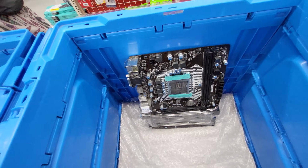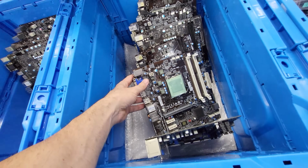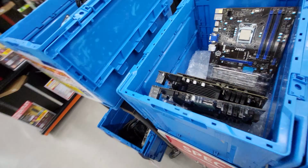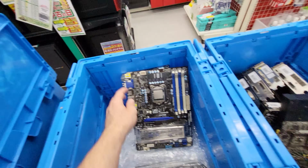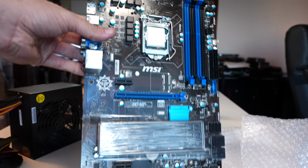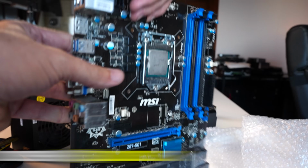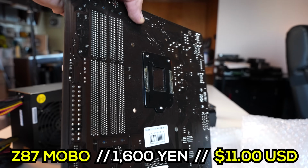But this time coming in, I noticed the bins had been picked of all the really good motherboards, except for one, which was a Z87 that didn't have a price tag on it. When I took it to the counter, they said that they'd price it up at Senrok Byakuen. So I think that's close to maybe $11 or something like that. So it's really cheap for a Z87.